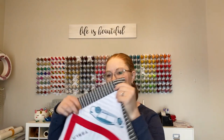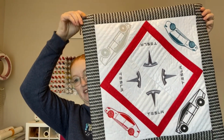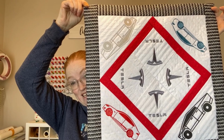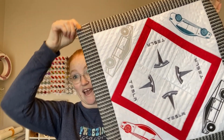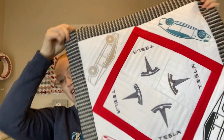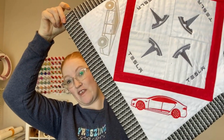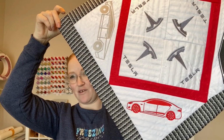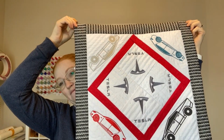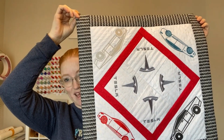And then for my husband for Christmas, one of the things, well, I guess this is actually a late birthday present. His birthday was in July, but this is sort of a birthday Christmas present. I put it under the tree. Anyway, he loves Elon Musk and Tesla, although we don't have a Tesla, but I was able to find an embroidery design that has the Cybertruck and the car that I always get mixed up. I think that's the Model 3. I don't know, correct me if I'm wrong. And then the Tesla logo. So I made that for him to do whatever he wants with.